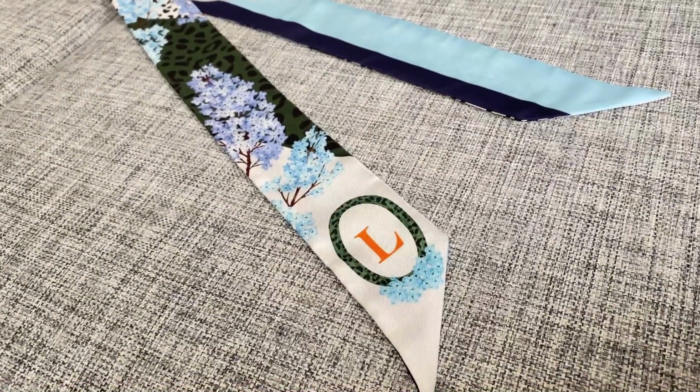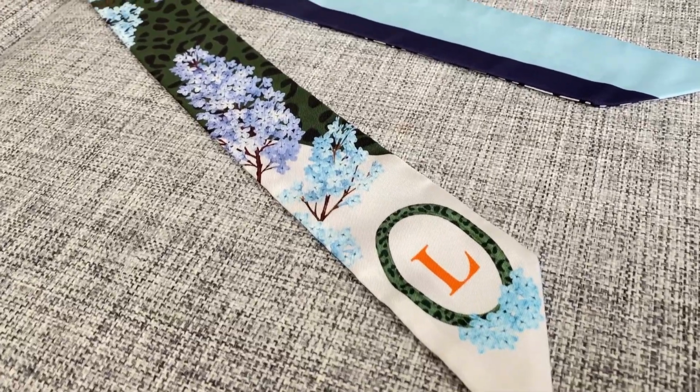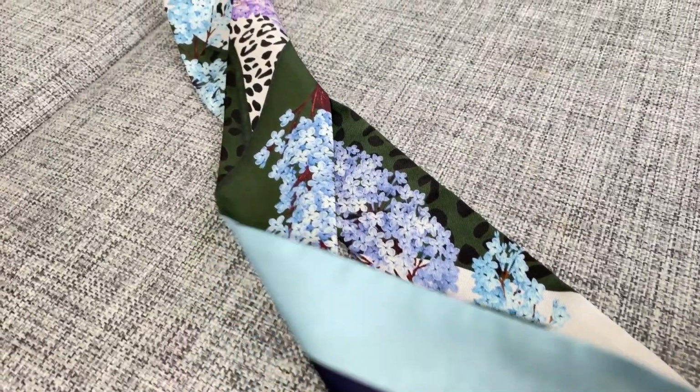Moving on to Dior, and Dior actually calls their Twillys Mitzahs. So when it comes to Dior, I have 2 Twillys to show you, or Mitzahs. The first one is from their ABC Dior collection from a couple of years ago at this point.